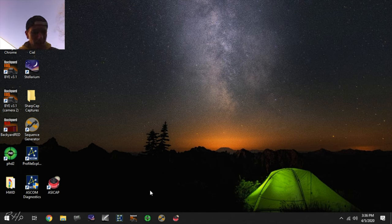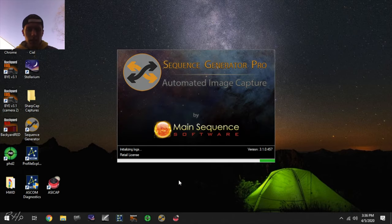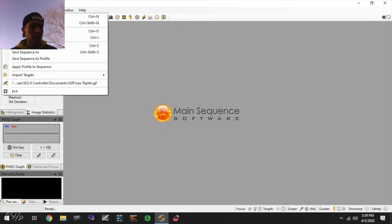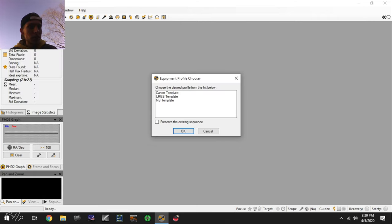So we're going to go ahead and open up Sequence Generator Pro. It takes a little while to load. All right, so here is Sequence Generator. Let's go to File, New Sequence with Profile. We're going to do the LRGB Template.